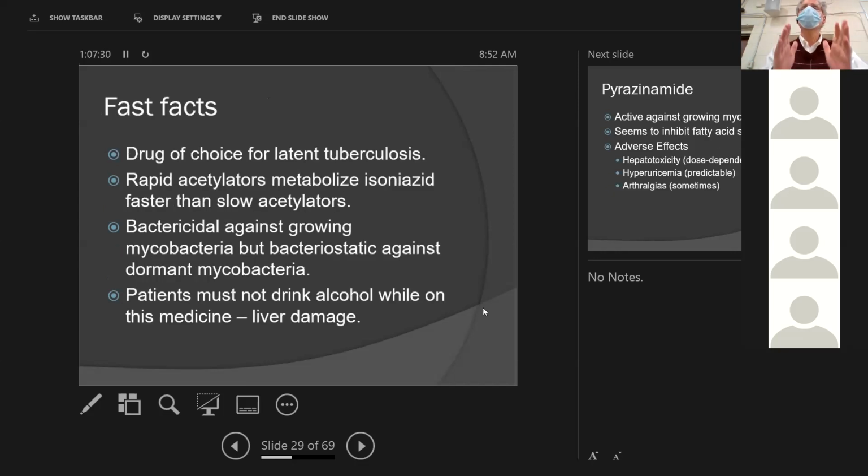This is the only drug that hits latent tuberculosis. Tuberculosis is inactive in a latent phase. Most of your drugs for tuberculosis kill growing, active tuberculosis. They don't help with latent tuberculosis. This drug does.